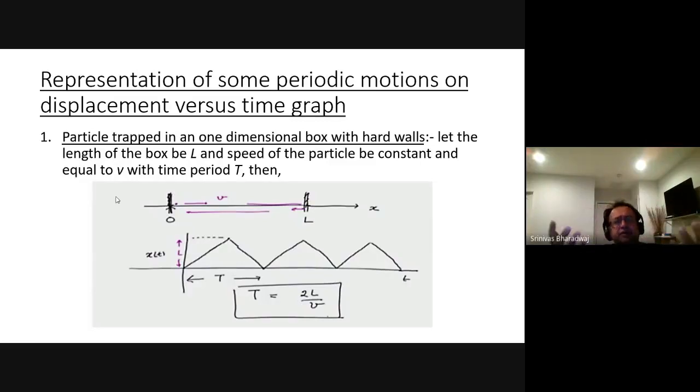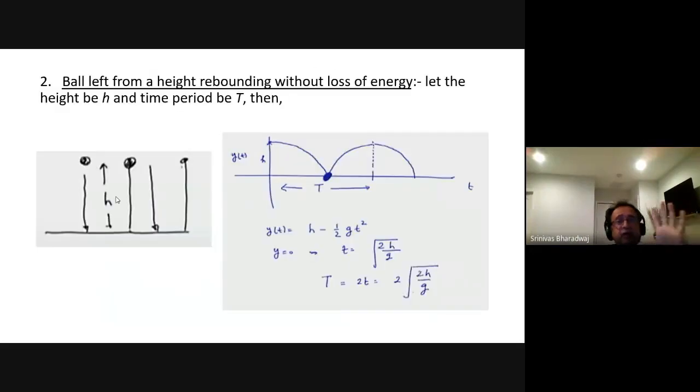Now, when we understand periodic motion, there are many ways of looking at these things, and you will learn a lot more about this as you go forward. You drop a ball, and let's say it bounces without losing energy, keeps going up and down. What is its y versus t? Y versus t will look like parabolas, right? y equals h minus half g t squared. That is a parabola. So the y versus t graph is a parabola.